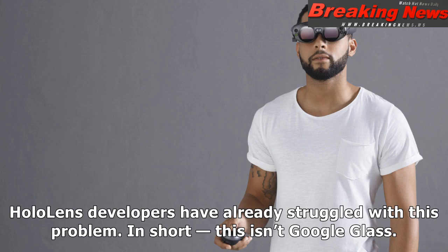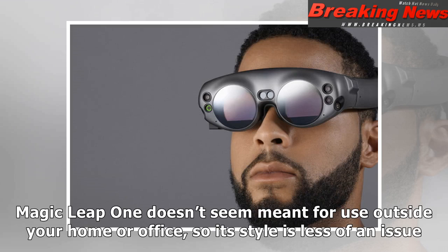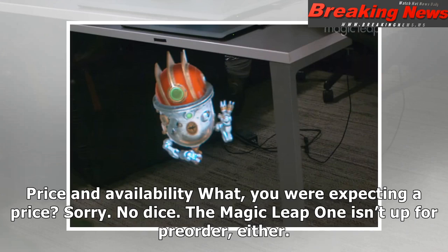HoloLens developers have already struggled with this problem. In short, this isn't Google Glass. Magic Leap 1 doesn't seem meant for use outside your home or office, so its style is less of an issue. Price and availability.